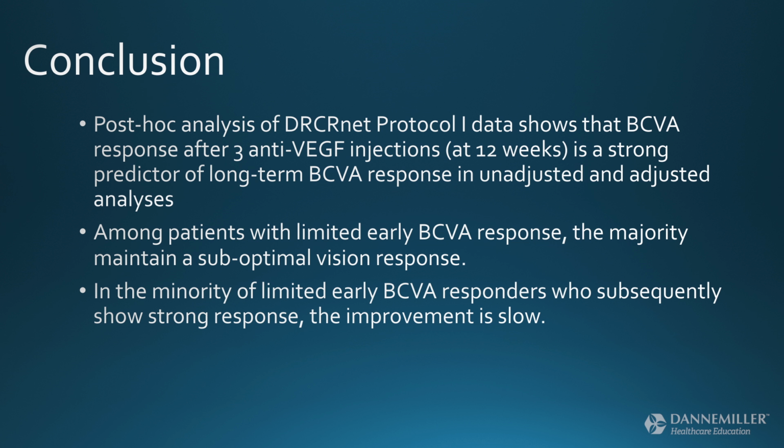And so the conclusion of this particular section of the post-hoc analysis is that after 3 anti-VEGF injections with ranibizumab, you have a strong predictor of what may happen at 1 year and at 2 years. If you're a good responder after 3 injections, you're likely to be a good responder at 1 and 2 years.